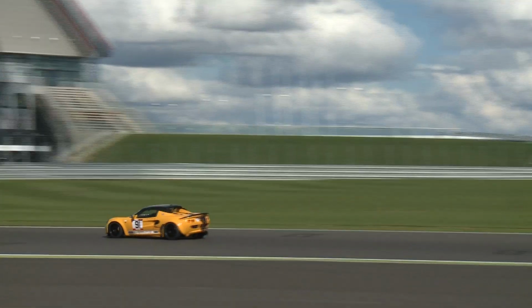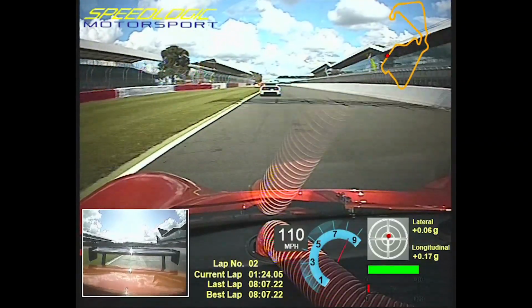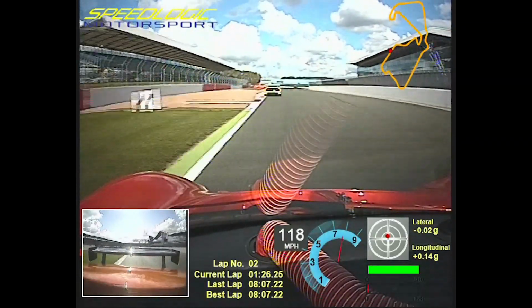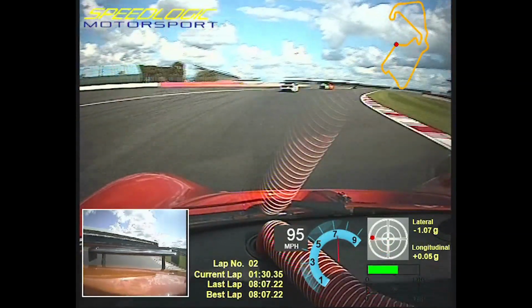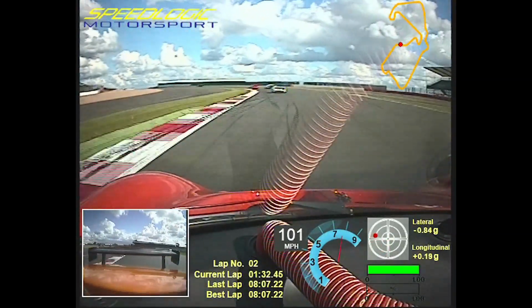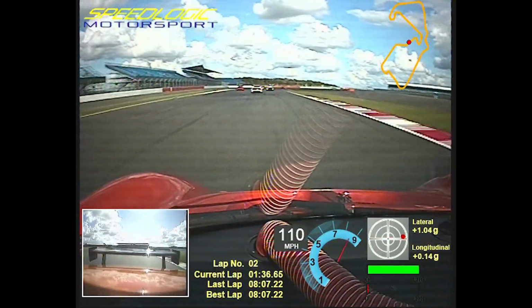Good clean start then without too much contact. So Luigi Valentino Mazza heads James Little at the start of the production race, as we go on board with Andrew Wright in pursuit of Adam Gore, who's now trying to make his way back through the field after that earlier contact. Hopefully he won't have picked up too much damage in that earlier incident.